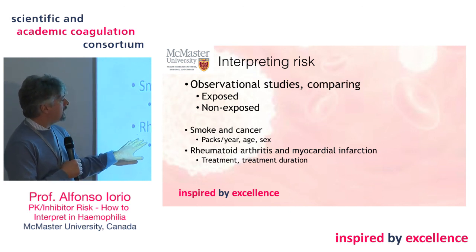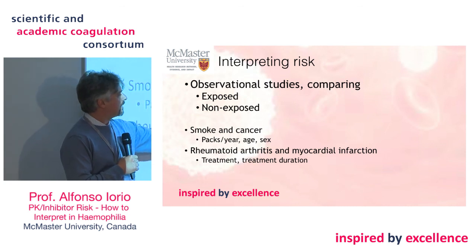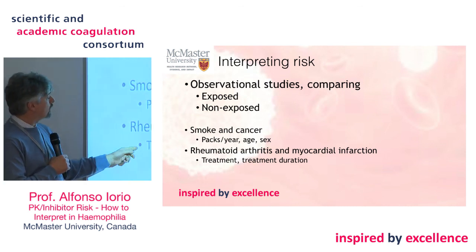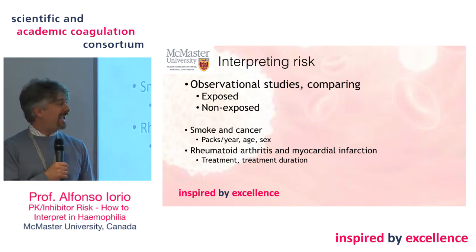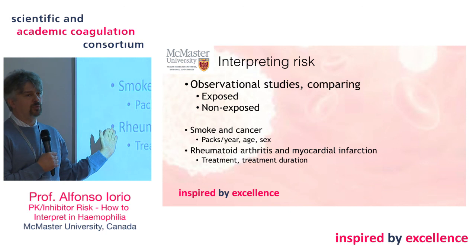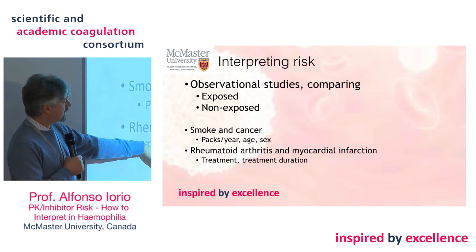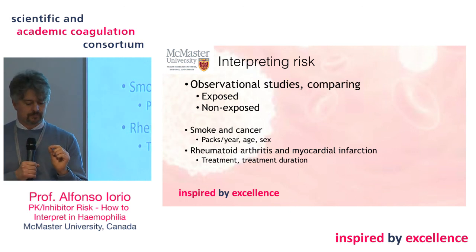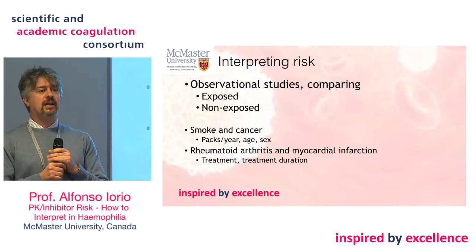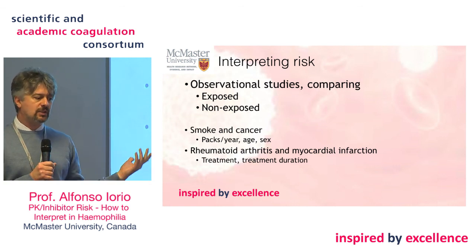Or if you are interested in whether rheumatoid arthritis increases the risk of myocardial infarction, then of course you will adjust for treatment duration, and so on. And you can't randomize people to have rheumatoid arthritis or to get or not a specific treatment. You can, but it's not that treatment for rheumatoid arthritis is so effective in giving myocardial infarction that a standard size randomized trial can show a difference. So this is what you do.